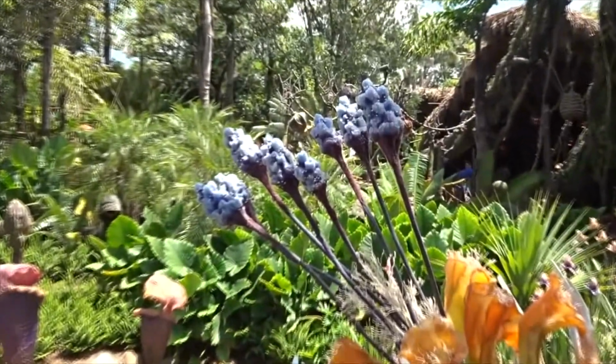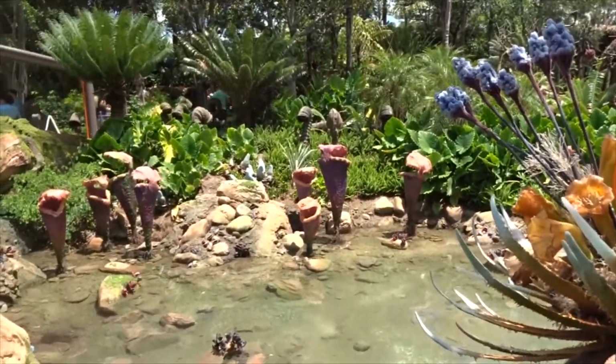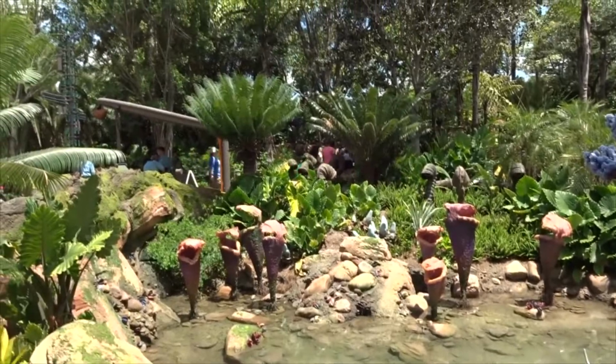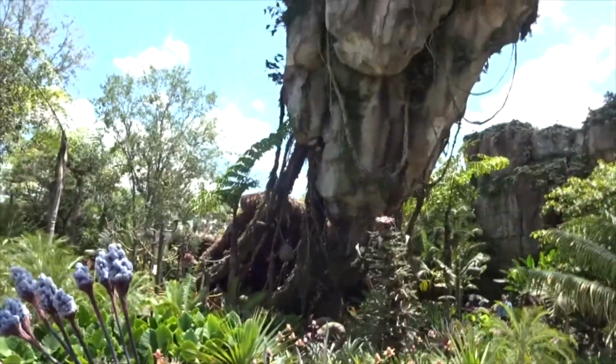And I understand that I'm sure a majority of the designs of the fake, what would you call it, fauna, is based directly off the movie. So it's the movie, the visual designers of the movie that should get the credit. But honestly, whoever was involved with all of this.